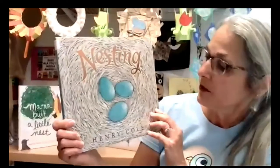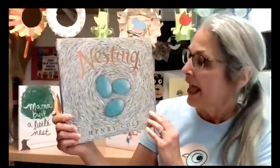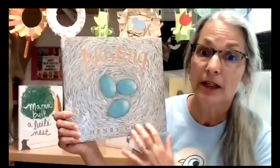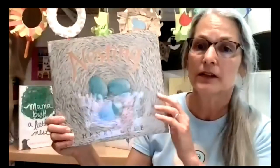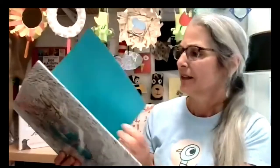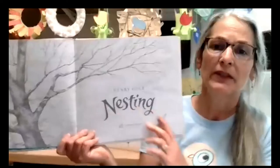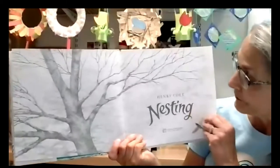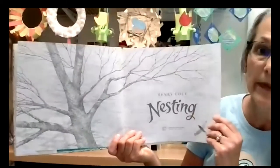Robins. This is about a robin's nest. And the robins are out. They're a good sign of spring. So this is called Nesting, and it's by Henry Cole. And I really like this one because Henry Cole is the author, and he drew the pictures, and he did everything mostly with black and white and gray. So he just used pencil to draw, but he made his eggs stand out very blue. So I hope you like this one. I just think it's pretty, and we learn a lot about what it takes to build a bird's nest. It's a lot of work for a mother and father bird.